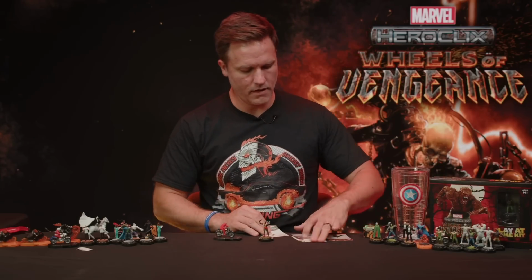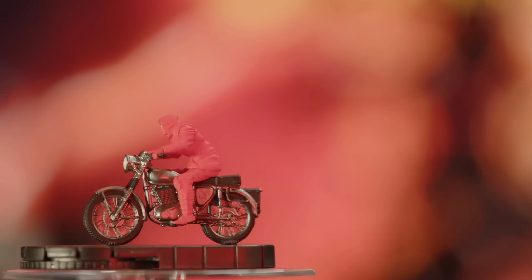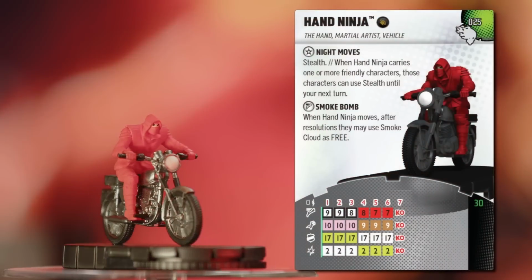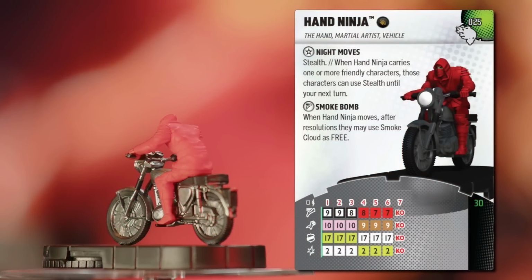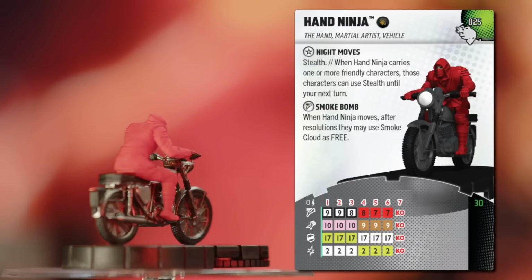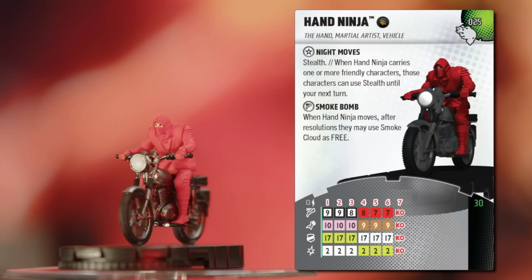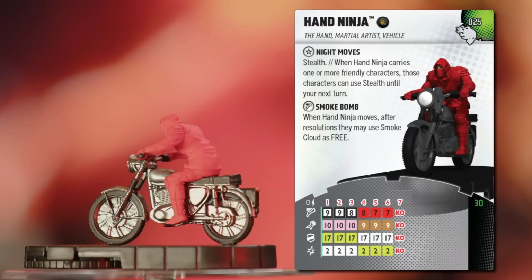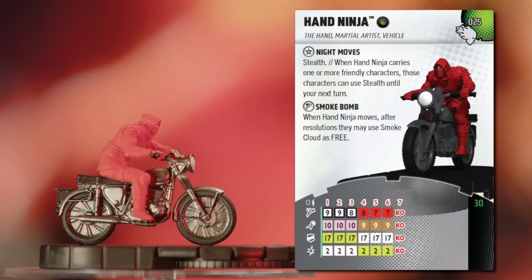All right, let's look at the Hand Ninja next. Riding his little motorbike. I don't know how you stay stealthy on a motorcycle. Does it have a silencer on the throttle there? I don't know. Let's see. The Hand Martial Artist and Vehicle keywords, set number 25, has a trait called Night Moves, Stealth. When Hand Ninja carries one or more friendly characters, those characters can use Stealth until your next turn. So it's a very quiet motorcycle, apparently, folks. But I always wondered how the Hand Ninjas were so stealthy in bright red anyway. So yeah, this all makes comic book sense.